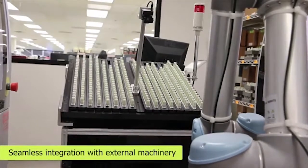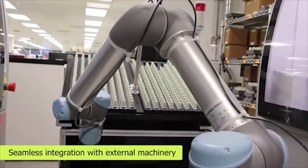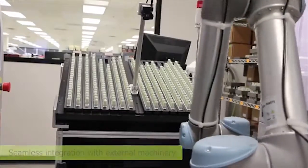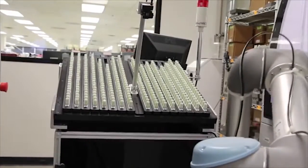One of the things that struck us about Universal Robots was that in terms of interfacing with other equipment, all of these were native capabilities. As a result of that, we've got simple integration with machine vision that we do all the coding in-house for and don't have to buy a proprietary expensive system.